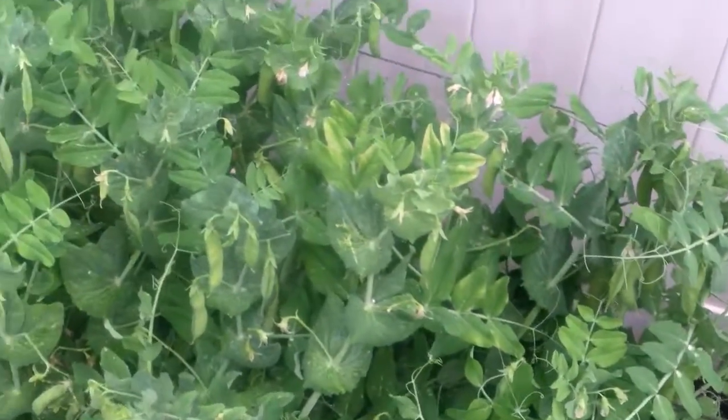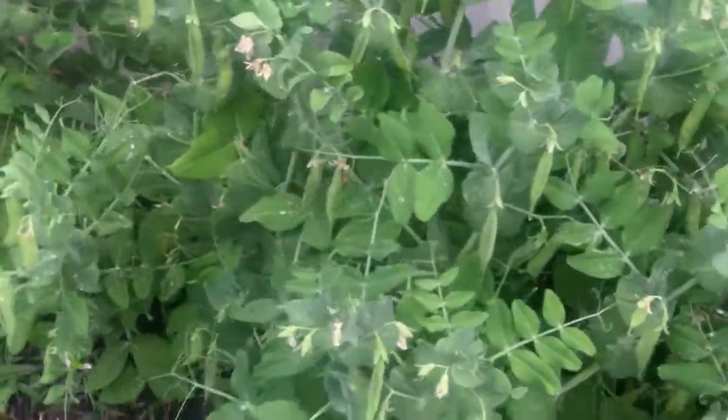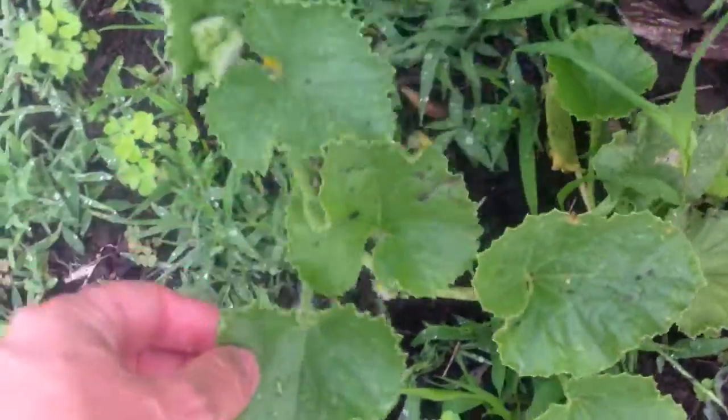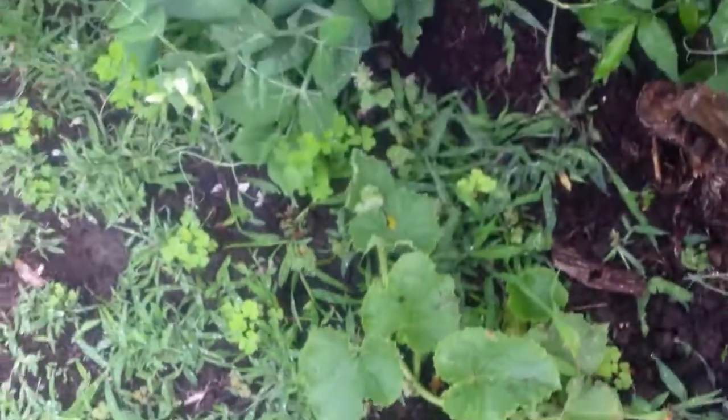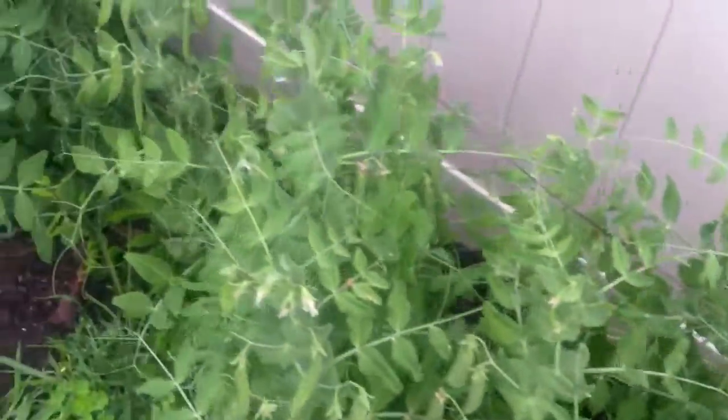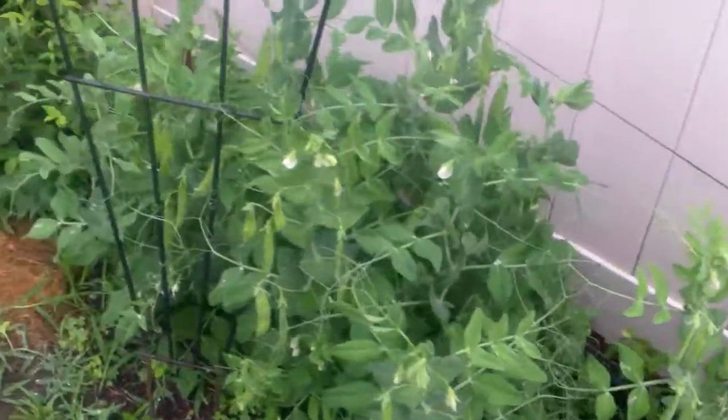I don't think that's going to be the case. The cantaloupe plants are not looking good. This is probably the best looking one right here. It's got a few flowers on it. And as you can see, the peas are just all over the place. I really need to start harvesting more of those almost twice a day anymore.